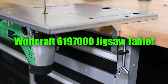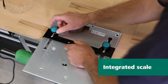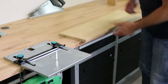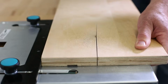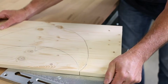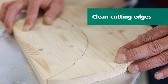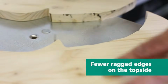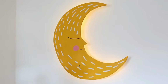Wolfcraft 619-7000 Jigsaw Table. You're trying to cut small or detailed pieces with a handheld jigsaw, and keeping the cut straight feels harder than it should. The Wolfcraft 619-7000 Jigsaw Table turns a standard jigsaw into a compact tabletop cutting station. Once mounted underneath, the jigsaw stays fixed while you guide the material from above, giving you far better control and cleaner cuts. It's especially useful for curved shapes and fine work where precision matters. For DIYers and hobbyists, this table transforms a basic jigsaw into a more accurate and efficient workshop tool.